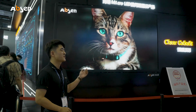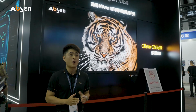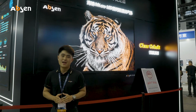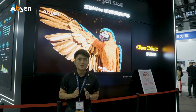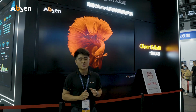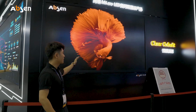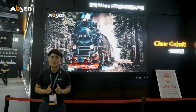Absen has dedicated ourselves into investing and researching for micro-LED screens since the year of 2016. And today, we are very happy and proud to show the world our Clear Cobalt series. The panels are in 27.5 inches dimension, and we have 3 pixel pitch options, 0.7, 0.9, and 1.2 millimeters. Now there are some highlights of this screen we would like to present to you today. First of all, black performance. As we can see here, the black performance of our screen is exceptional, and that was realized by our polymer material coating technology.